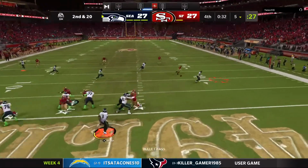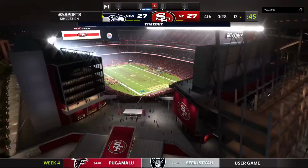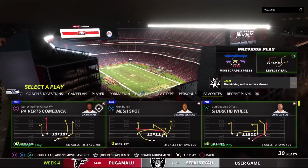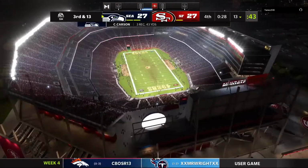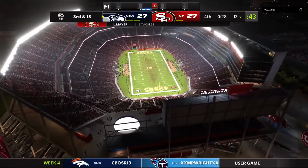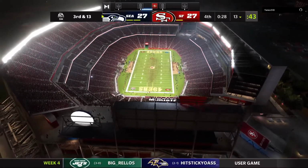Throwing now is Wilson. And this will go to Carson out wide. And he'll wind up getting about 8, but the clock will run. Also, don't forget, it's now 3rd down. Now the Seahawks going to use the first of their timeouts as they stop it with 28 seconds to go in this football game.